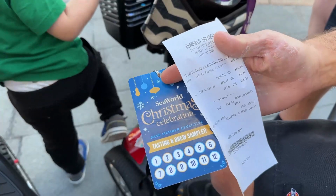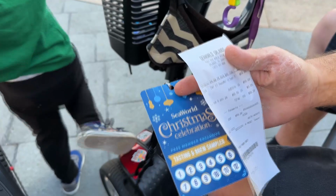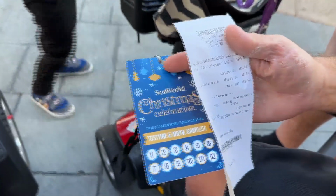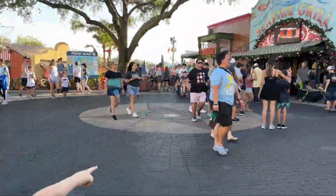$12 for the price of 10. Mm-hmm. And $12 cost with a pass holder discount. $58.58. All right, we can go see the people over there.